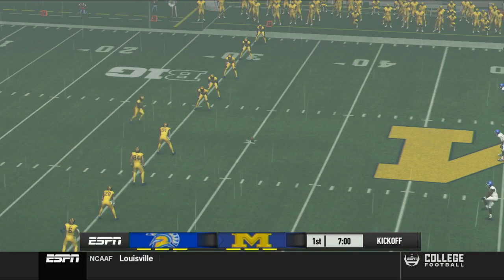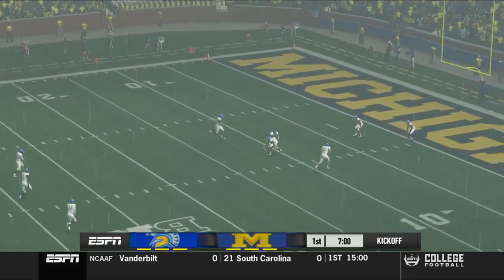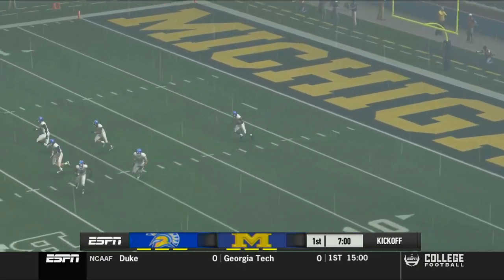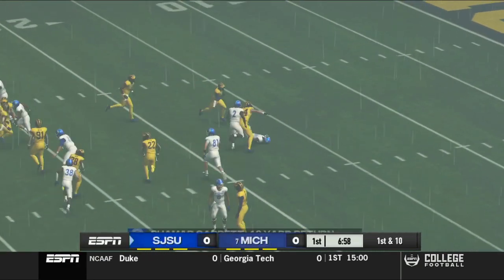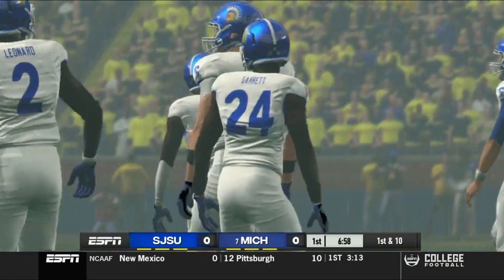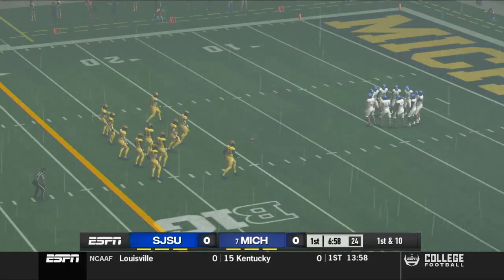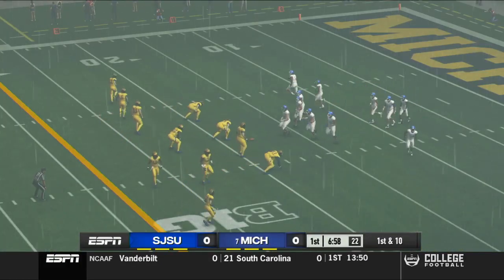Michigan has been waiting all week for this one. Get ready, folks. The opening kickoff is finally here. He's to the 20. Now the offense gets ready to take their first crack at it.